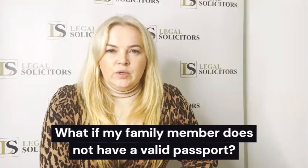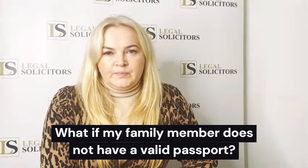What to do if your Ukrainian family member does not have a passport or their passport has expired? At present, the Home Office would accept expired passports. They would also accept birth certificates with a driving license. They would also accept any other documents that prove their identity and include their photos.